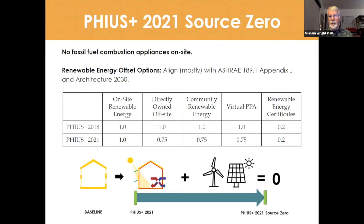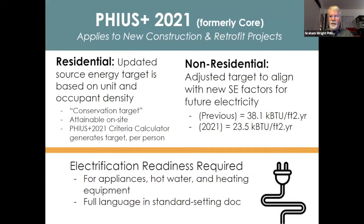So you can have off-site renewables, and there are some different discounting factors for those if you have to use them. And if you're not going for zero, which we would prefer everyone to go for, we have this other certification tier in terms of the overall energy, where there's a finite target that you have to meet, and that is designed to be challenging but doable just with conservation measures, basically.